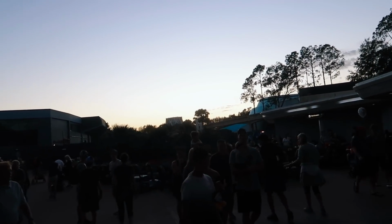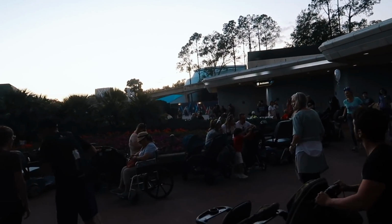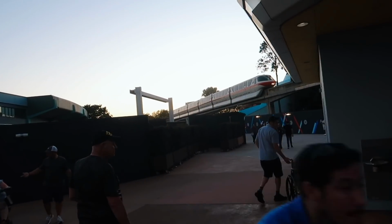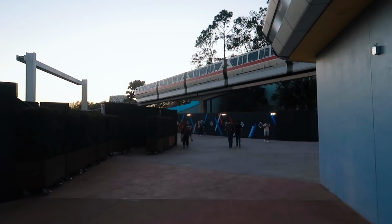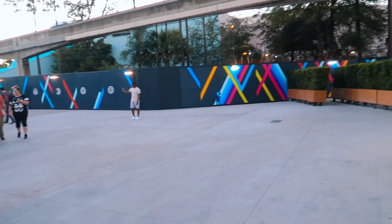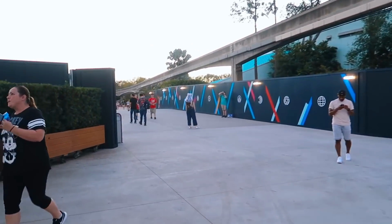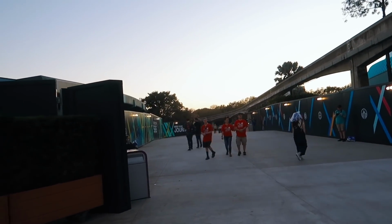Check it over here. If you go to the bathrooms, you can actually go to the Seas. Ooh, let's check this out. This is brand new. We got the little monorail shot. We can walk on over here now. We never used to be able to walk this way before. Ever before. This was actually backstage. Check out this. I did not expect this at all. And now you can get to Soarin' and Living with the Land a little bit faster.